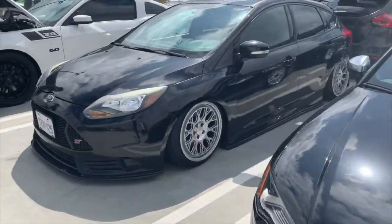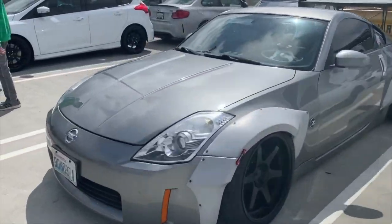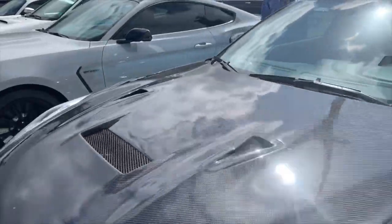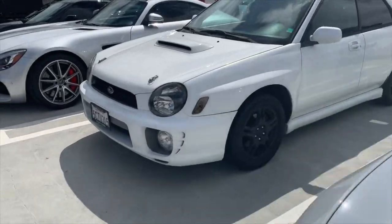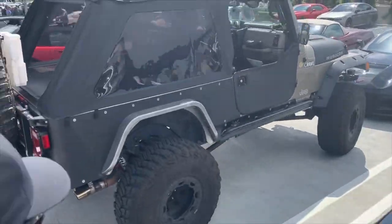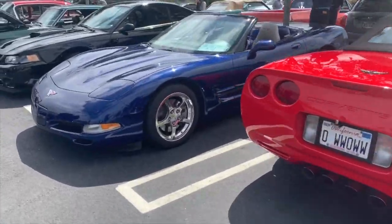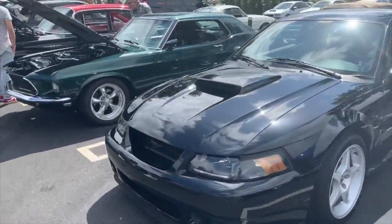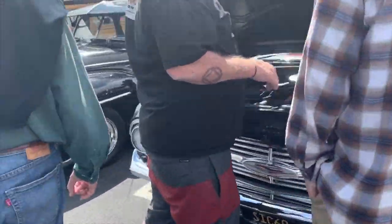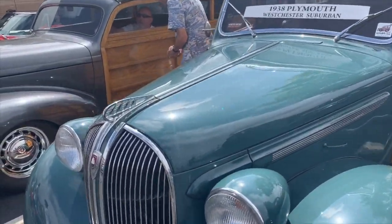Audi, looks like it's on air ride there, while it's sitting. Focus ST, Mustang, a Subaru, Nissan, and then Focus RS, R35, GT350. Another Subaru, Mercedes, C7 Corvette, Jeep. Sitting here, a bit of modern work done to it. Corvette, another Corvette, Mustang, and older Mustang there. Nice looking Bel Air there, it's a beautiful looking car. Old Plymouth, this is kind of cool. There's a 38 Plymouth. There's a lot of Plymouths this morning, which is great.